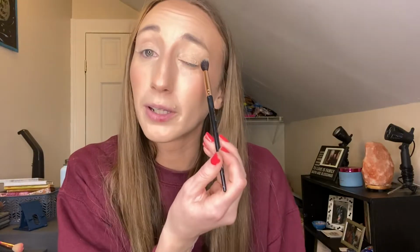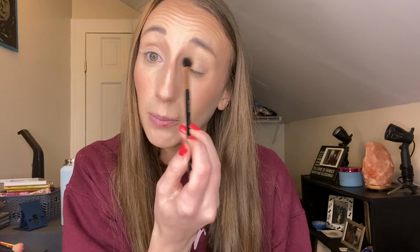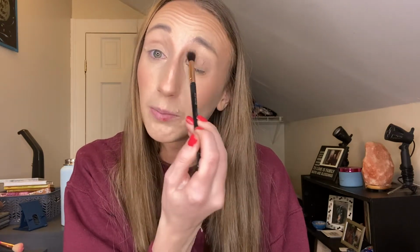I'm going to go in with this shade right here, Indie, and I'm just going to put that on my outer crease. Just kind of start blending it in. It is like a soft brown, so it's really not giving much of a difference in color, but it will help with blending. I want this look to be really soft anyways. And then I'm also going to just swipe it underneath.